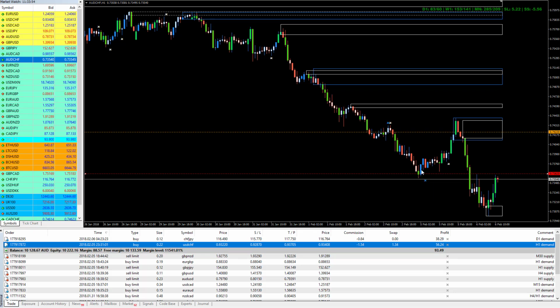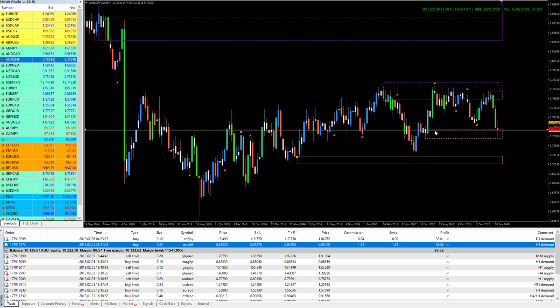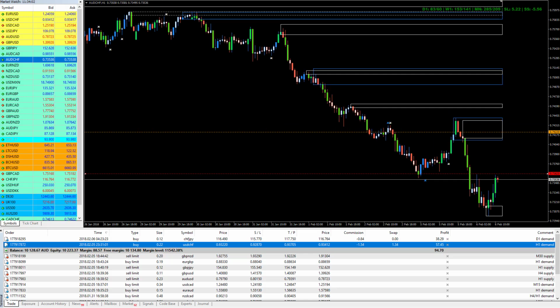So you can see that, they're tremendous, absolutely tremendous. This is a weekly area of demand. Price came down to it almost to the pip. So let's see how much drawdown we had there. We had about 6 pip drawdown on a weekly chart. It's pretty awesome. And now we're probably going to see some kind of a divergence if you're into oscillators.